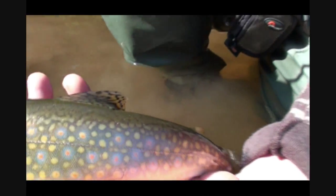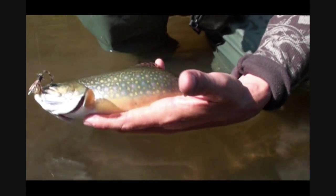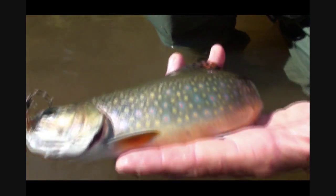My fly, but that is the most beautiful brook trout. Look at the colors. Holy. Look at those colors on it. It's like a cartoon.